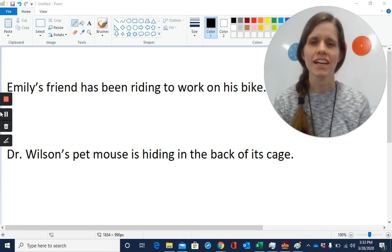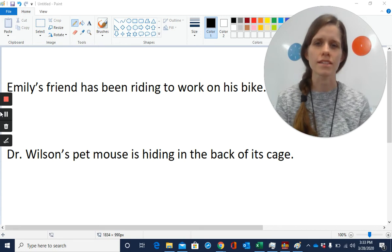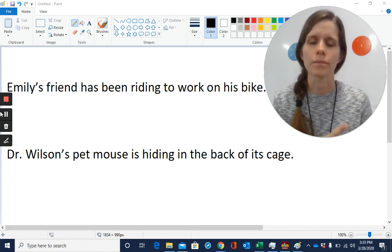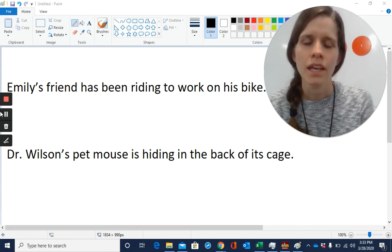Hi, third graders. I wanted to do an example for you of how to fit the possessive noun adjective into the question and answer flow that we usually do on the board. But since we're not together, you're going to be doing this on your own.